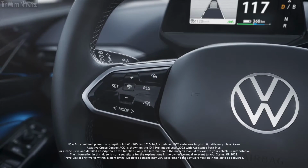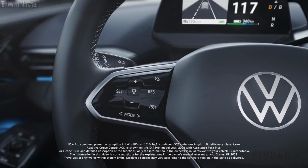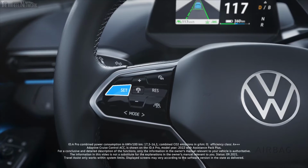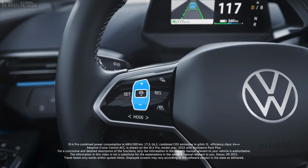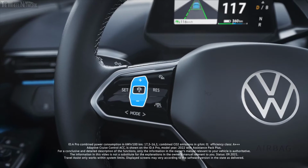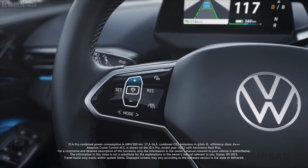Use the Travel Assist button to toggle between ACC and Travel Assist. To start, press the Set button while driving. The system stores the current speed and keeps the preset distance. Press lightly on the plus-minus buttons to adjust your speed in 1 km/h increments. For 10 km/h increments, press the plus-minus buttons firmly or perform a vertical swipe.